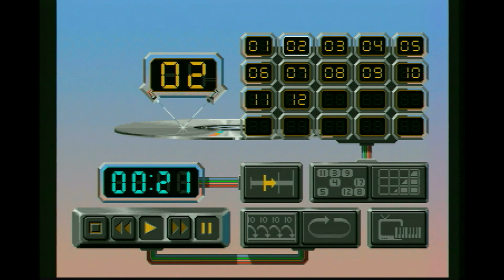Now, over here, this little symbol, it will play the first 10 seconds of every song on the CD, so you can get a sample of what you're going to listen to.